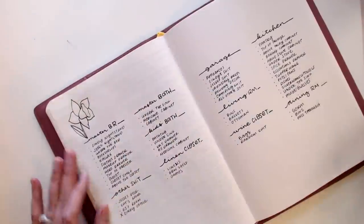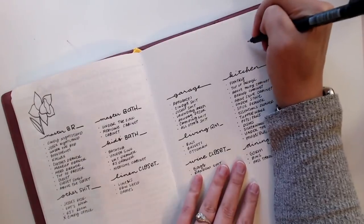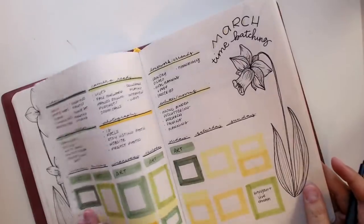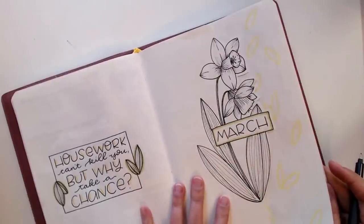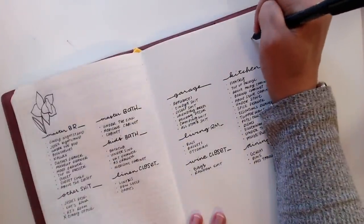So we have a daffodil, and then we'll do another daffodil over here. We'll have this one be, let me see. Let me look at some of the other ones I've done. I kind of like the one that's looking downwards, so we'll do that.